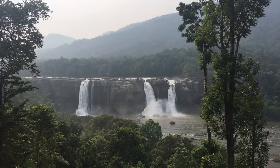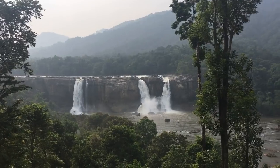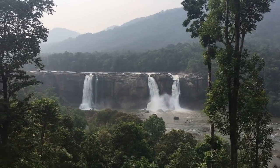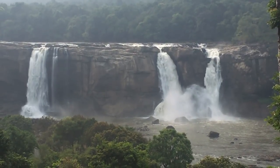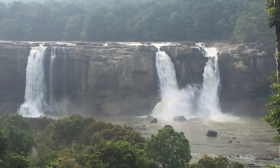We'll be taking you to the other two spots also in Athirappilly, both waterfalls. Luckily, the water is there, we'll take that shot as well. So that's absolutely stunning, magnificent, beautiful Athirappilly waterfalls.